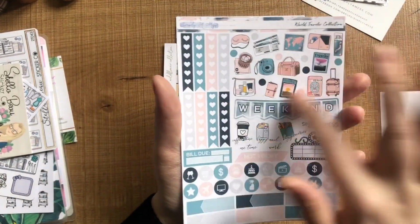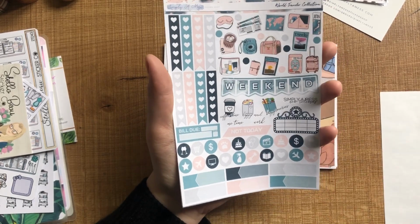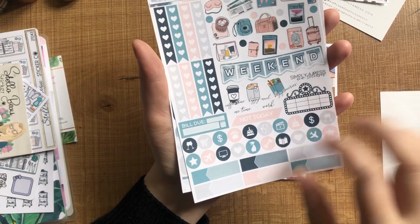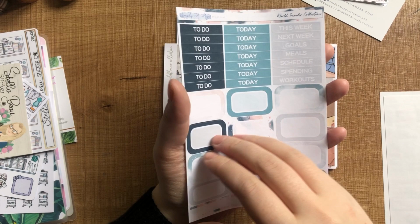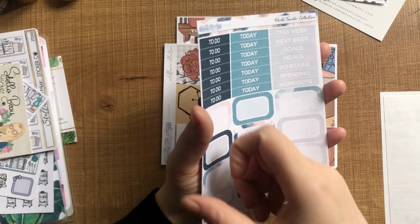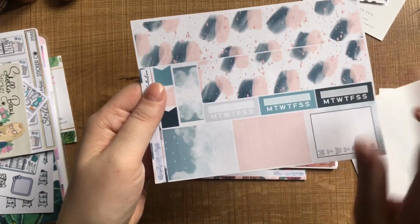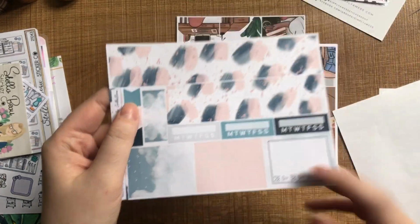Then you've got lots of decorative stickers, a weekend banner, which I don't really use, but maybe one day. Some checklists and everything like that. You've got a little movie marquee. Here you've got some headers and some boxes, which I feel like I'm using less of now. And then here you've got your habit trackers, washi strips, some little flags, and a weekly checklist as well.